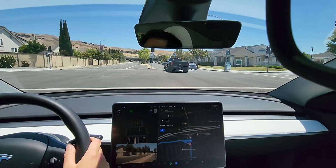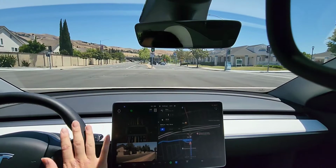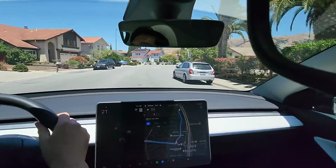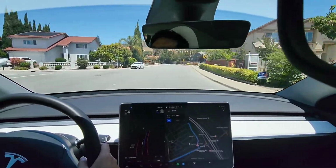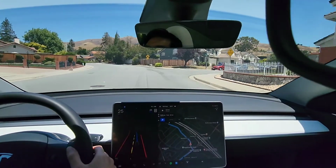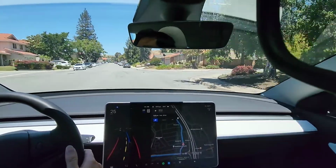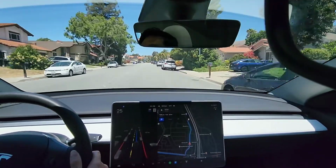Alright. So what I'm going to do is basically drive it how I normally drive, except for these turn acceleration things. I can't really teach it that. So I don't know how I can force it to slow down on those turns, other than probably emailing or messaging the Tesla team that it initiates turns too quick.